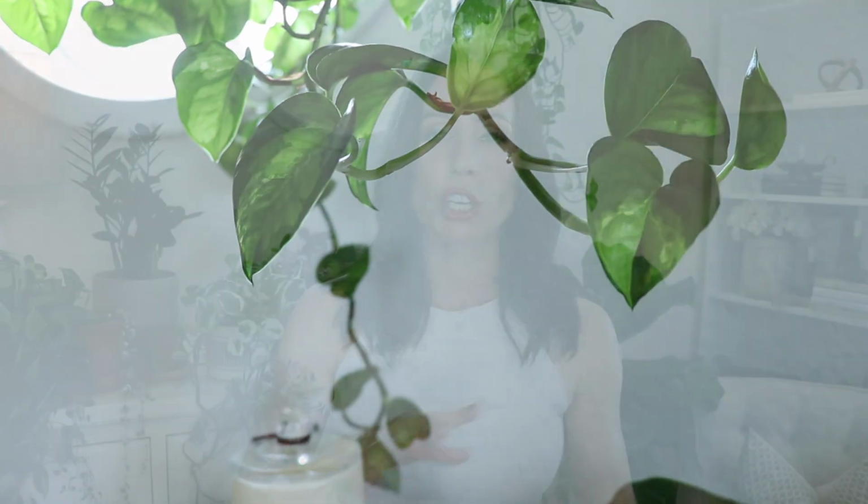So whatever kind of look or vibe you want in your house, maybe seek out that style of plant. Pothos do not require a ton of humidity. They don't require an extreme amount of light.